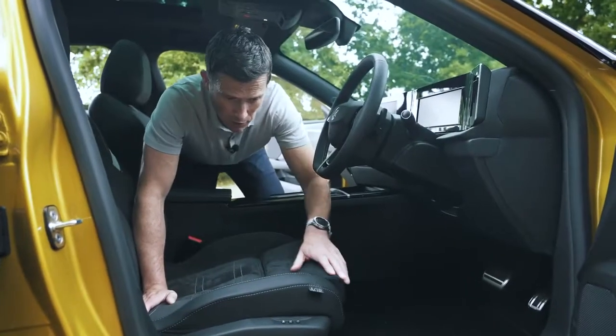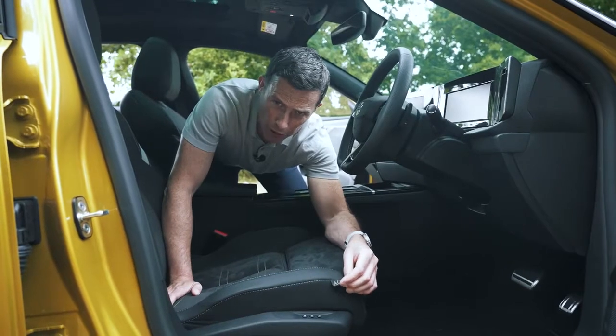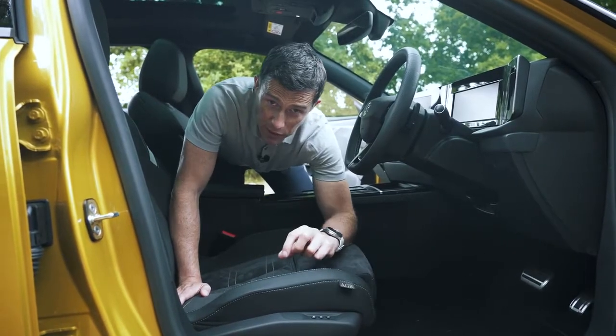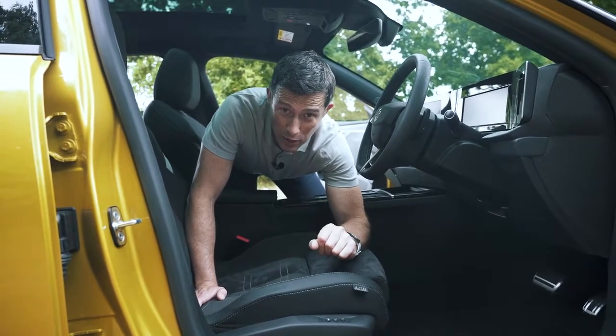Middle and top spec cars come with special comfort seats, which have been approved by some German back health organisation. The top specification car gets massage seats with ventilated cooling as well.